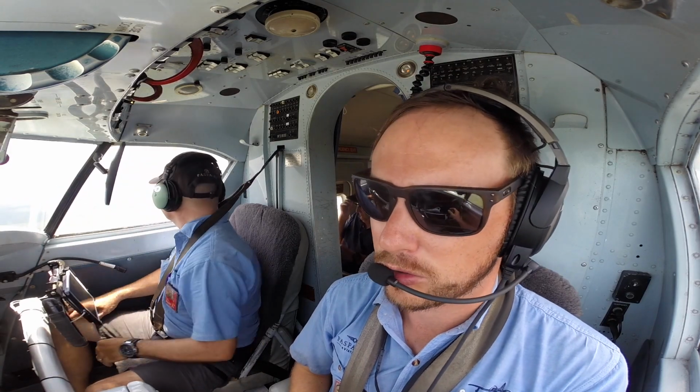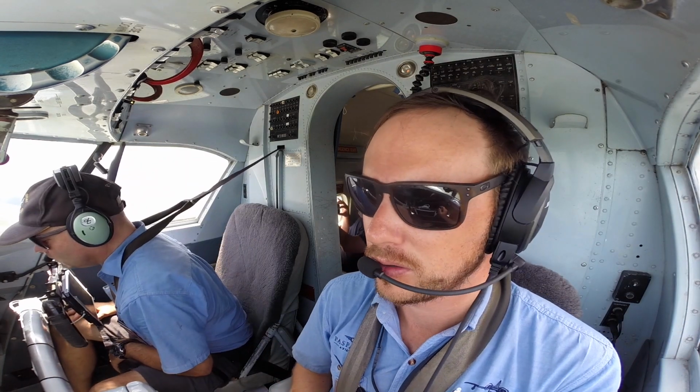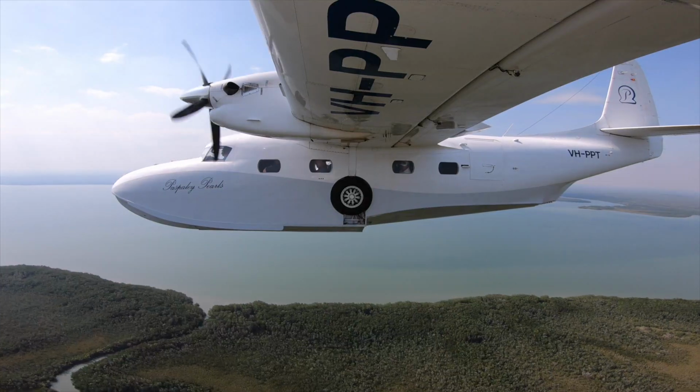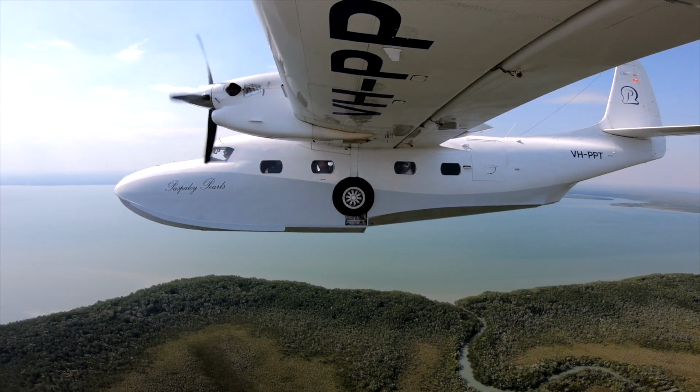Gear: got 3 up indicated for the water and up on the left is confirmed. It's up on the right, up on the nose. Doors are closed. Approach checks complete. Thanks.